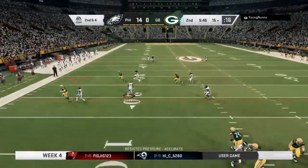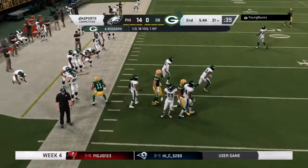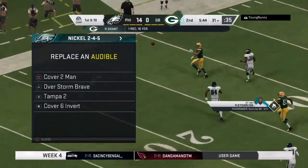On second down and 4. Rodgers. This is caught. It's Ryan Grant. 16 yards, a first down. It's a gain of 16.